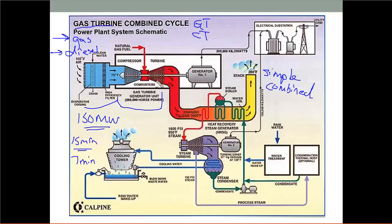So you can imagine the thermal stresses on these blades and everything, as they go from ambient temperature up to 1,000, 1,200 degrees in 15 minutes. Thermal stresses on them have got to be just fantastic. But anyway, you push the button, it makes power.